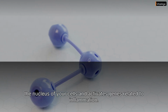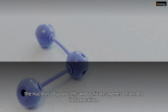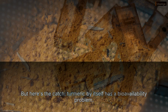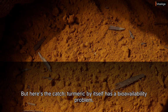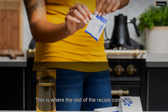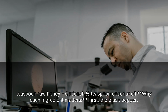It works by blocking a molecule called NF-κB, which travels into the nucleus of your cells and activates genes related to inflammation. Think of NF-κB as a pain switch in your cells. Curcumin turns the switch off. But here's the catch: turmeric by itself has a bioavailability problem. Your body absorbs only about 3 to 4% of curcumin without help. This is where the rest of the recipe comes in.